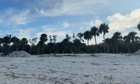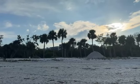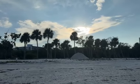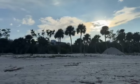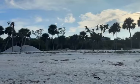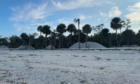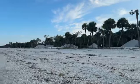Partly cloudy skies. That sun's been in and out from behind the clouds this morning. Very quiet.